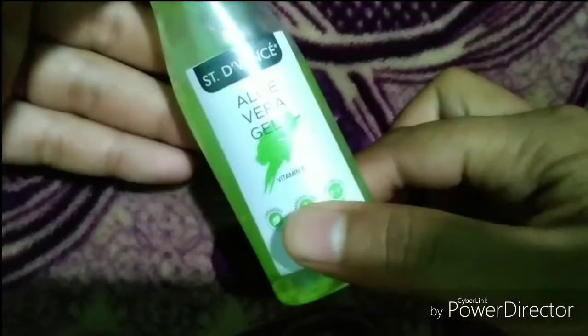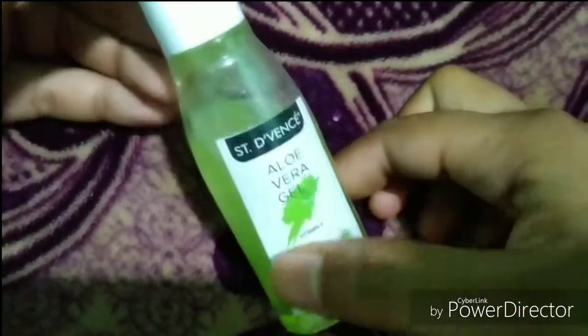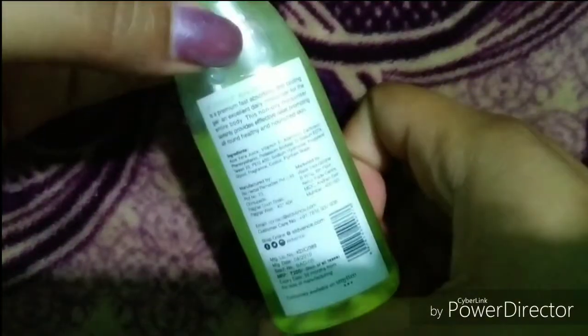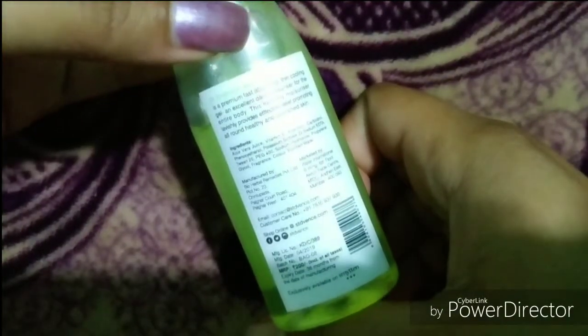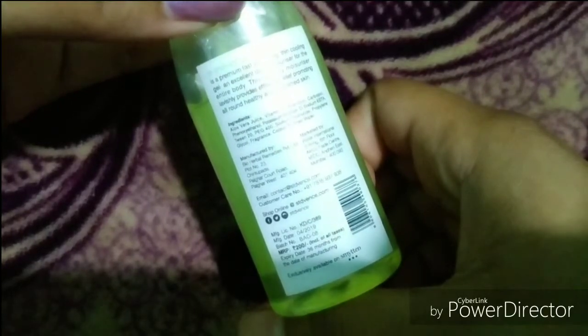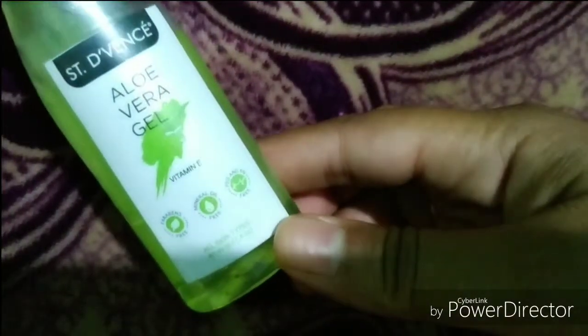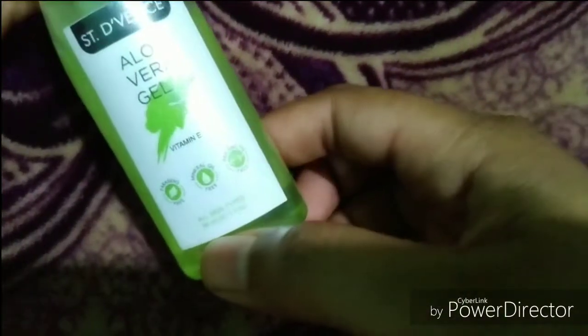And next is not a cream, it is aloe vera gel. Same one, these two are of the same brand. It is also priced 200, I mean, its MRP is 200. Okay, 40 ml product, I think. No, 60 ml product. Okay, these 6 products I am getting in my sample kit.